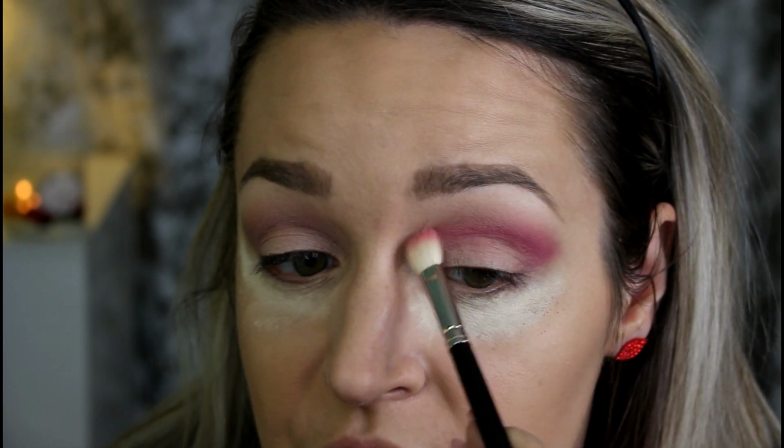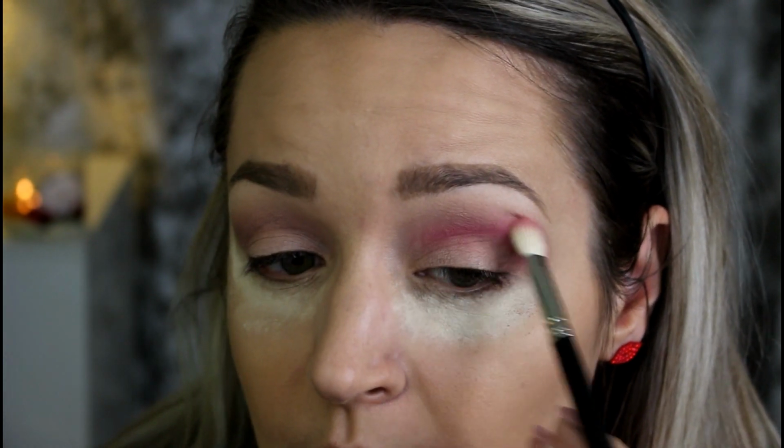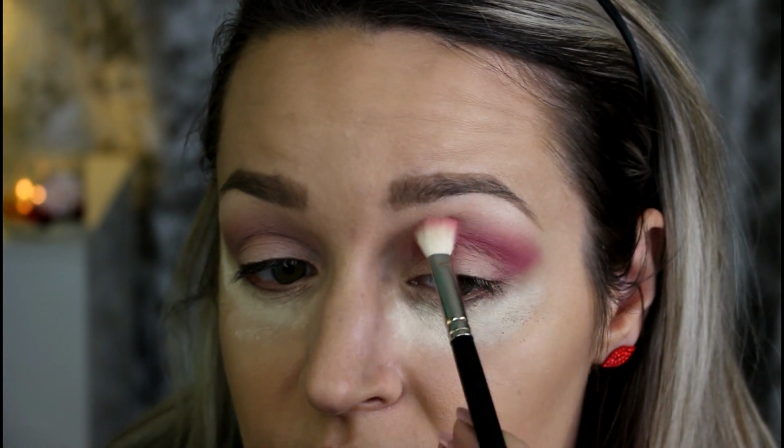I think you can tell just by looking at this just how easily Natasha Denona shadows blend. At first you go in with a shade this color and it's a little intimidating because you're like, oh my god. But then it blends itself out so nicely. There is a little bit of fallout, which is why I have the powder under my eyes.